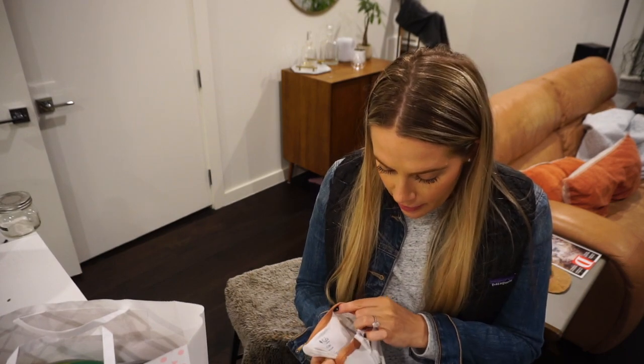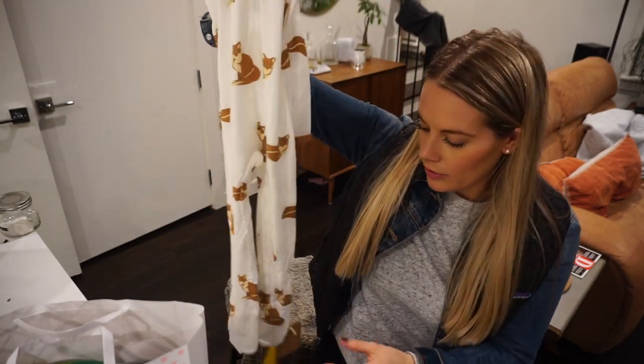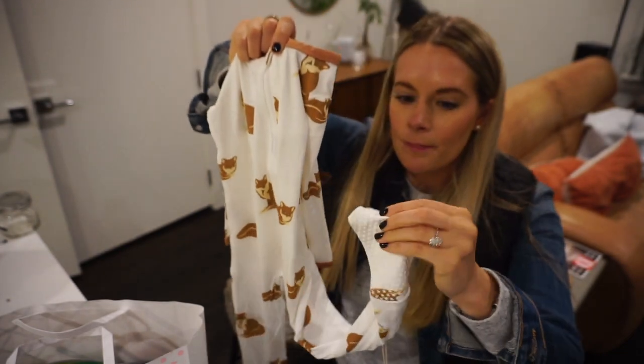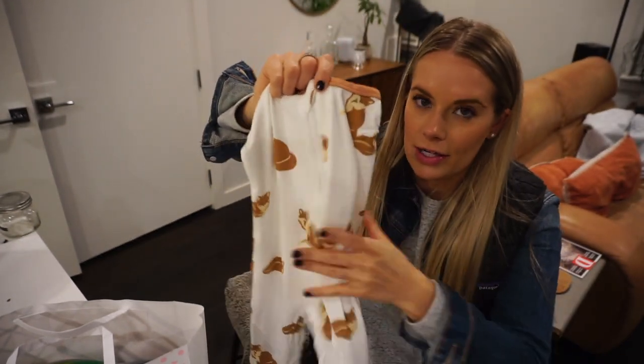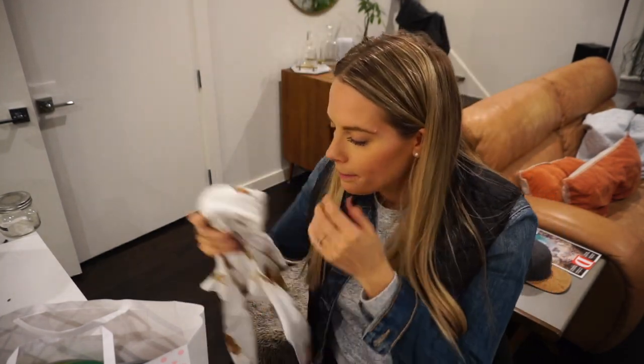And then I've got a footed onesie in the color print fox, and they have the little grippies at the bottom, but they're not like rubbery grippies. I don't know how to explain them. They're nice. This fabric is insanely soft. You can get it at Nordstrom, but like I said, I took part in the Kite Baby sale.